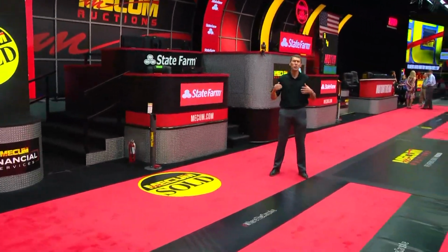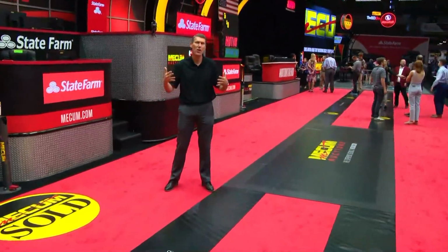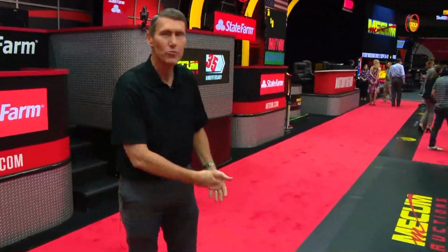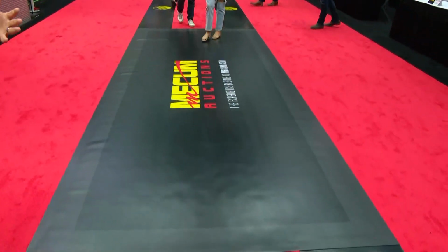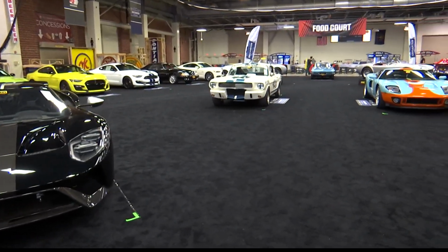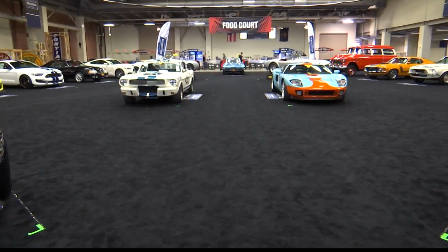Nine days, 2,500 cars will be auctioned off. This is the arena auction floor. The cars roll right down this red carpet and are bid on. Some will go for well over $1 million. Several buildings at the Indiana State Fairgrounds are filled with cars ready for auction.